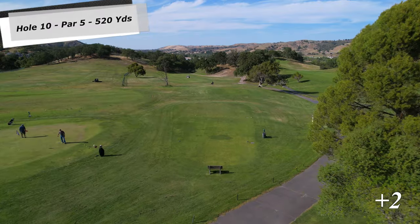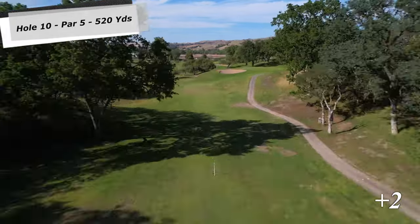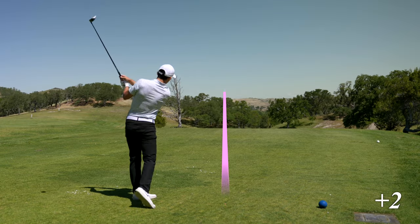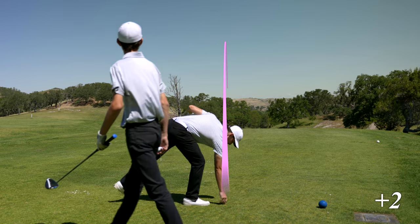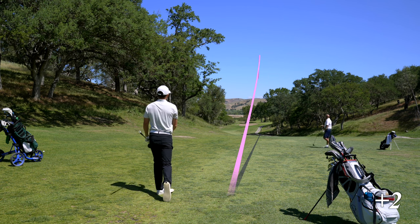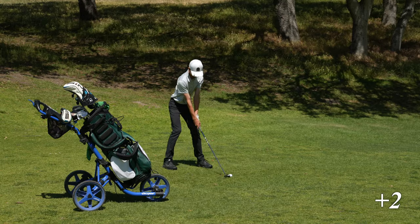Hope you're enjoying these drone shots. This is hole number 10, par 5, 520 yards, downhill, trees left and right. You can get in a lot of trouble on this hole. I take a nice little baby punch 3-wood. Beautiful. I slowed down my tempo here, and this one worked out really well. Same thing again. Bomb this 3-wood as well. Heads just right over the cart path and goes just short of the bunker.